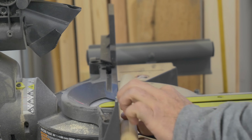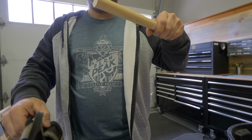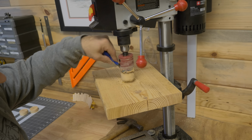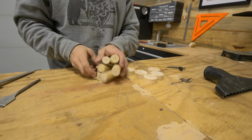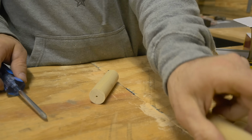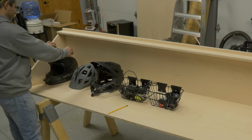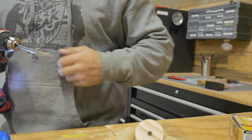These little dowels are going to act as hooks for hanging helmets and packs, but we need a way to keep items from sliding off the ends. Using the drill press and a hole saw, we can cut these little circles out of pine, which should fit nicely on the ends. After a little measuring, I figured out the spacing of the hooks, taking into account different size helmets, of course. To fix these dowels in place, all we need is a 1-inch paddle bit and some glue.